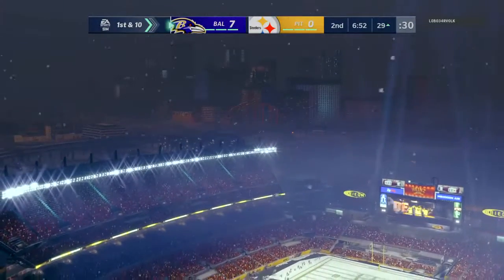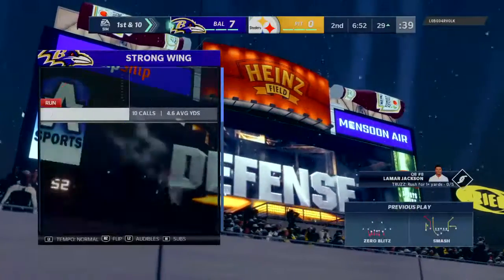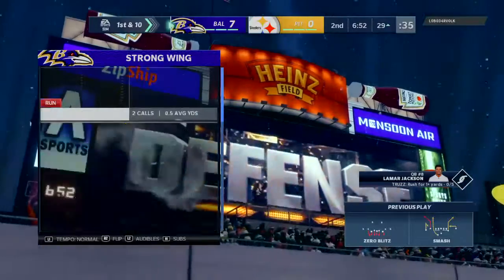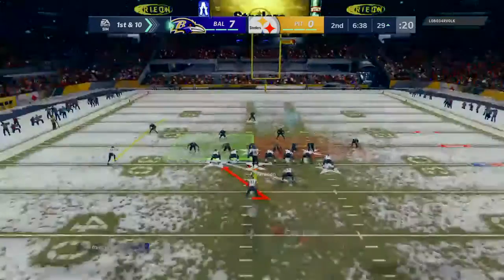So the ref takes a peek here, wants to see if the receiver had possession and both feet inbounds. If this were a college game, this would be a legal catch. It's the 2nd foot that they're looking at to make sure it gets down. You have to have 2 inbounds in the NFL.